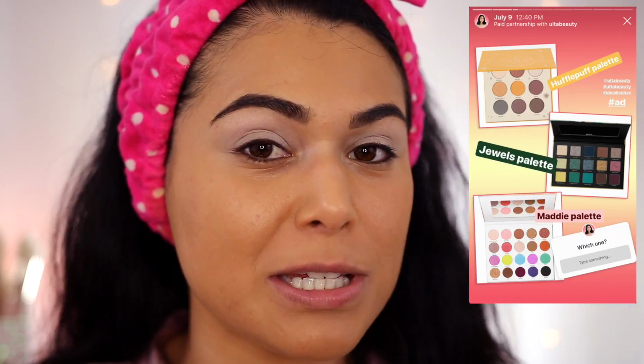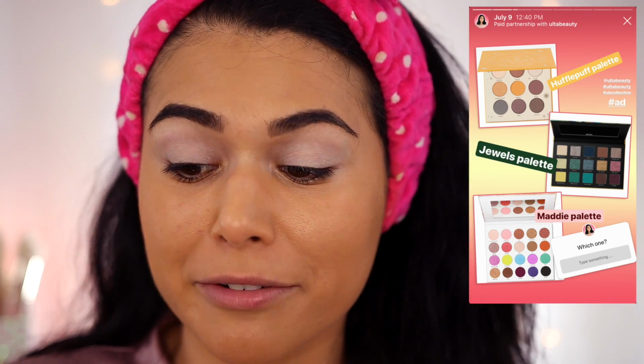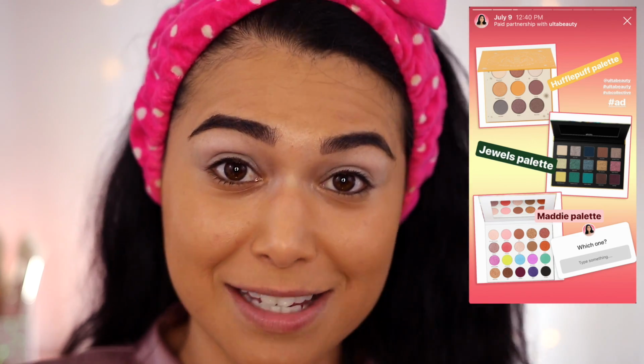I had you all choose between 3 eyeshadow palettes for me to pick up and try. The first choice was the Ulta Beauty Collection Hufflepuff palette. They have a whole Harry Potter collection going on right now. Then we had the Milani Jewels palette and the Morphe Maddie Ziegler palette. This one was so close. There was almost the exact same amount of votes for each one, but in the end, the Milani Jewels palette won out. I will admit I was hoping that it would either be this one or the Maddie palette, because even though I am a Hufflepuff, I felt like that palette looked a little bit boring, no?